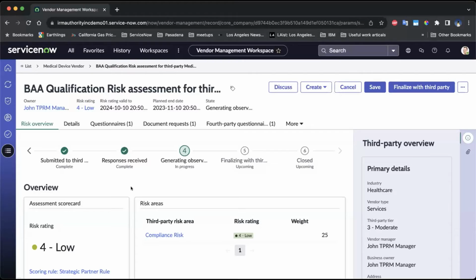I download this from HHS straight from the source. Any regulation, I always go straight to the source. So the HIPAA is always downloaded from HHS.